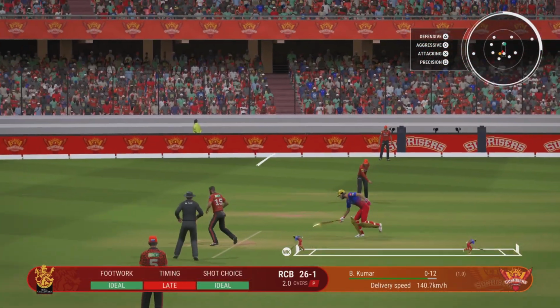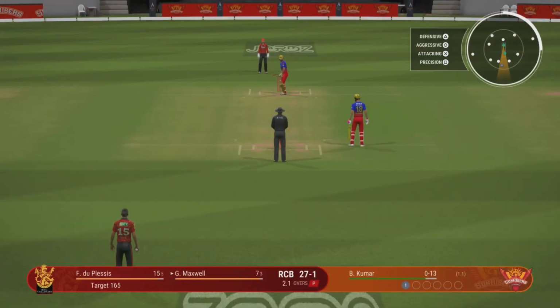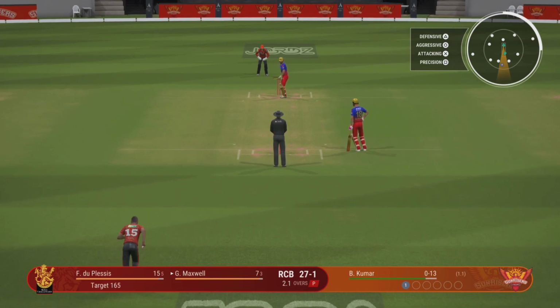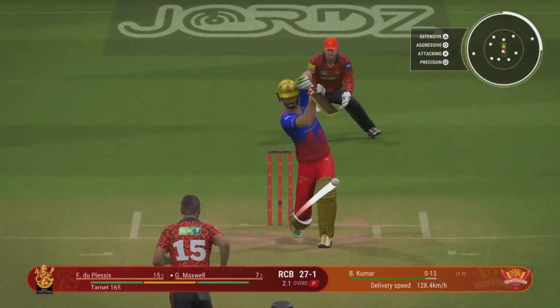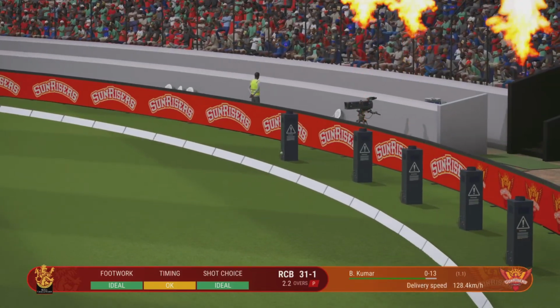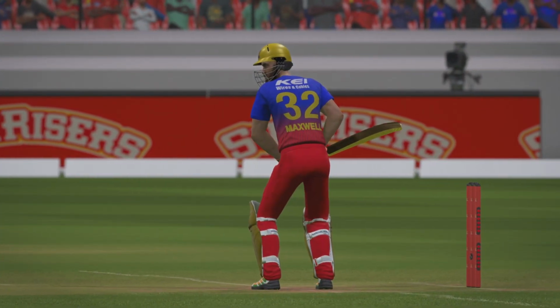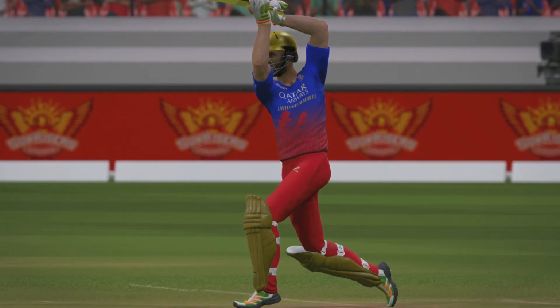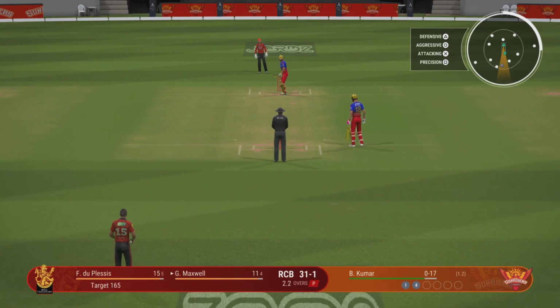Was quick onto that in the infield. Too full, punch back down the ground. It could be four. It was full, and good night. Hit it well to pick up four. Cummins, I don't think, will be too happy with their bowler at the moment.